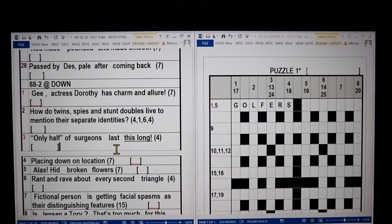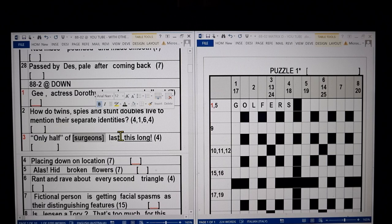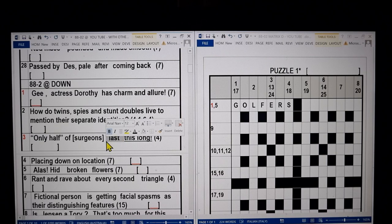Okay, next. So we try to get a synonym for this long. This long could be a piece of string, could be time. Let's get a clue from our flags. Only half of, it's going to be an omission. So if we're looking at surgeon as an omission, omitting half of it. And also, by the way, another flag there, I think last, looks like the last trick. So there's two flags there. So omit half, and it looks like it's the last part you want. So there it is.